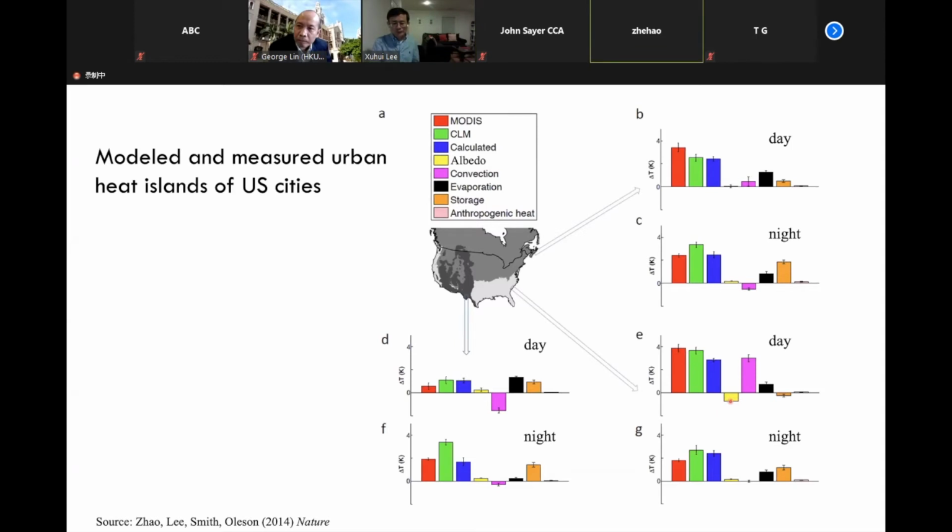It causes cooling. Now, if you move to a group of cities in the desert, in semi-arid climate in the Western United States, you find that the convection role is flipped. There, the urban landscape is actually more convective, more efficient in dissipating heat to the atmosphere than the natural landscape in the daytime. Natural landscape is basically short grass, shrub, and smooth surfaces. They are not very efficient at convecting heat away. So it turns out that the role of convection actually cools the urban climate.